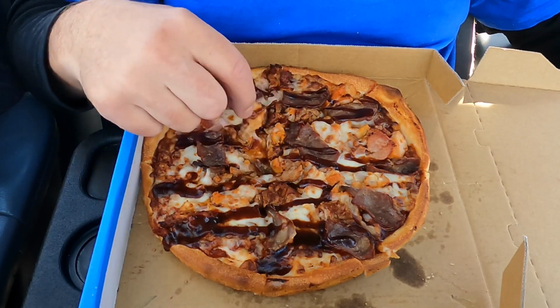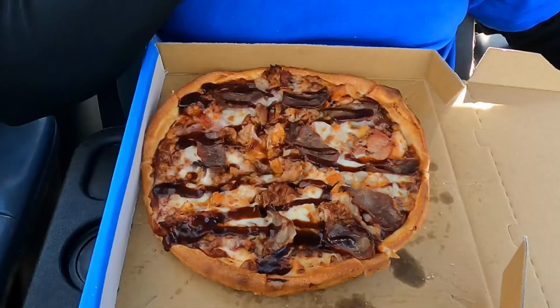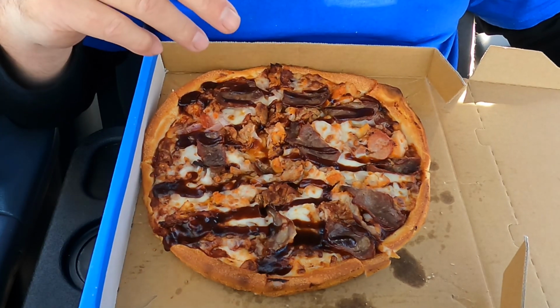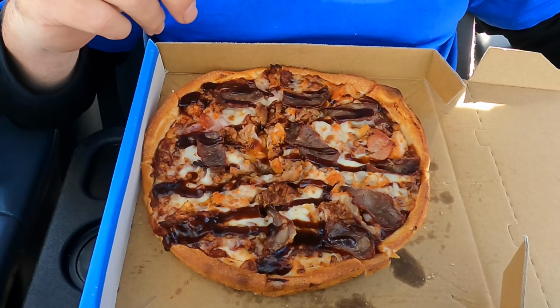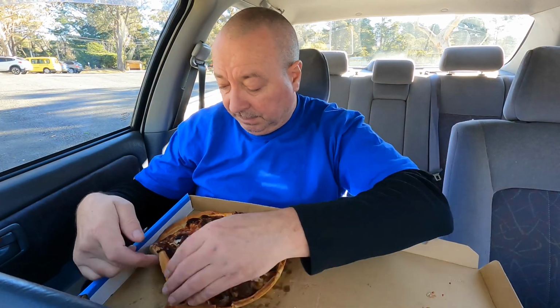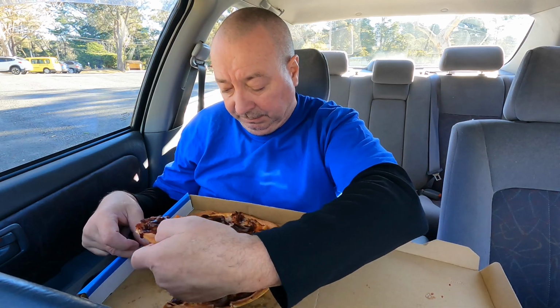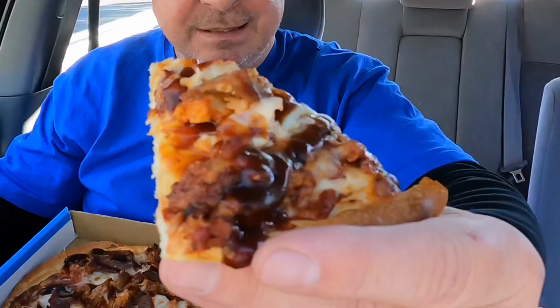That looks like a nice piece. I don't know if that's duck or chicken. I'd say it's duck. Gotta try that bit. That actually tastes like roast chicken. This is going to be, I reckon, a decent pizza. So, without further ado, let's tuck in. See if we can find a decent piece here. That one looks alright. They're all pretty decent though, pretty loaded. Having said that, it fell off. Anyway, there it is, guys. Let's give it a red hot crack.